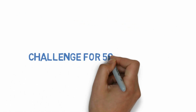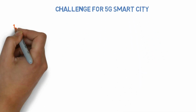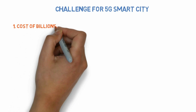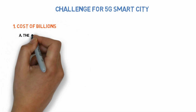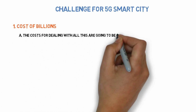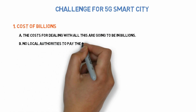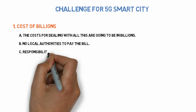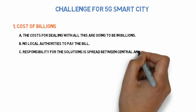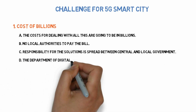So, what are the challenges of implementing 5G in a smart city? Well, the cost of billions. The costs for dealing with all this are going to be in the billions, and while nobody seriously expects local authorities to pay the bill, they have to create the environment in which commercial operators are ready to do so. This comes down partly to shaping a mutually beneficial deal for both sides, which provides scope for multiple operators to build their own connections and services.